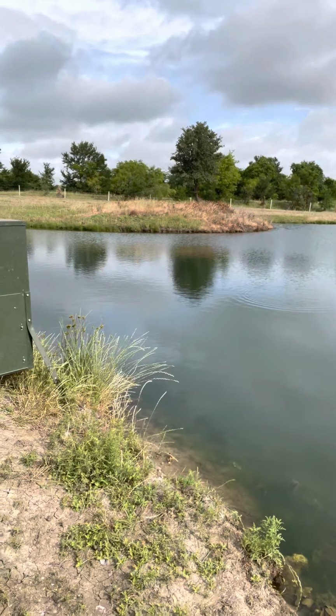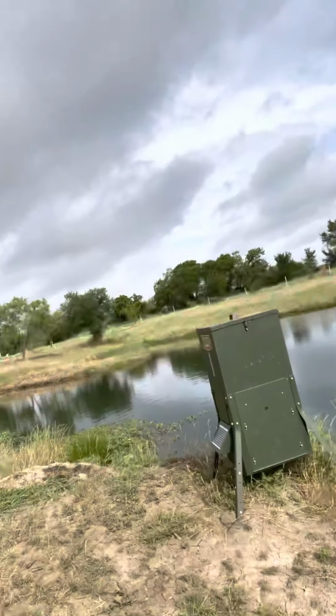It's a big perch. There's one huge turtle. I guess it might be a common snapper. I don't know what it is. It's humongous. But everything's coming together.